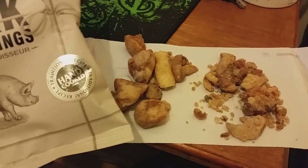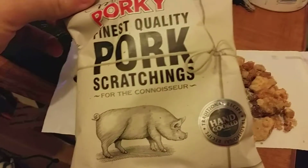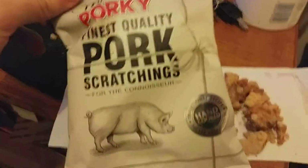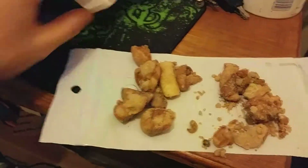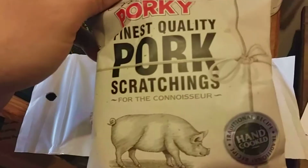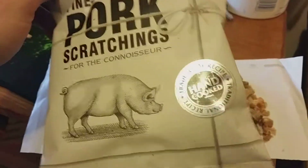So, I think we can come to a conclusion now after eating those. While they are very tasty pork scratchings, they are just a bag of pork scratchings. And I've just paid £1 for these, and I got totally ripped off. All I paid the extra money for was the bag, pretty much. Other than that, they're tasty, but not worth £1. So avoid these unless you have money in your pocket to burn, or they're on offer one day. Then perhaps you should try them.